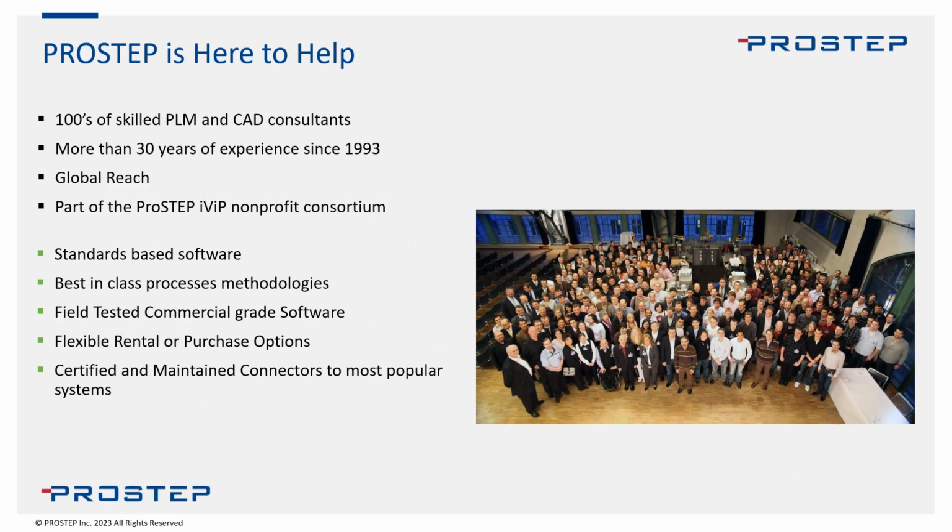Remember that PROSTEP's here to help. We've got hundreds of consultants, and we've been doing this for a long time. We've got specialized tools for migration, and we are interoperability experts, and we know all these different systems and how to move data between them. So give us a call or send us an email if you've got a migration project. We'd be happy to hear about it and maybe shed a little bit more strategy or approach on how we would do it, or help you out in trying to get that.